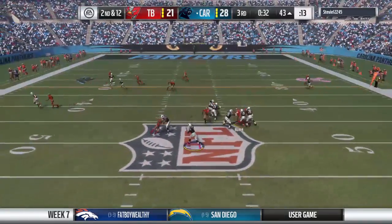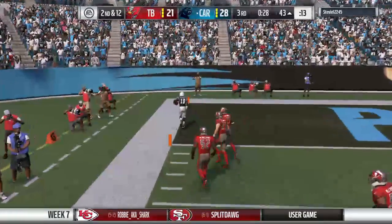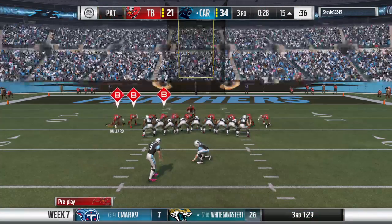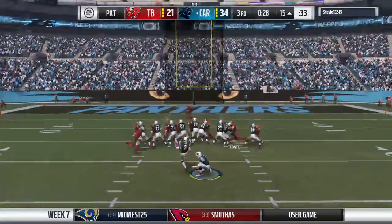On second down, here's Newton. Got a man, and he hits him in stride. Touchdown, Carolina! Their dangerous wide receiver with his first career NFL touchdown. And the Panthers add on to their lead.